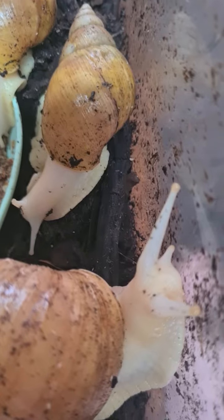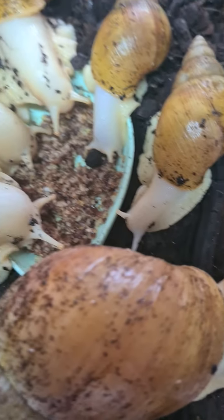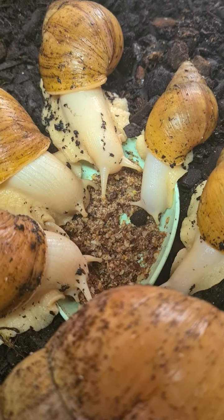Behemoth. Do not escape. Look at them munching.